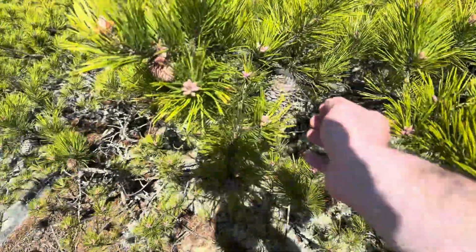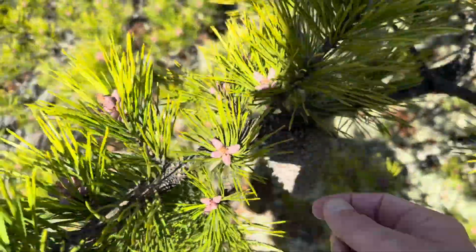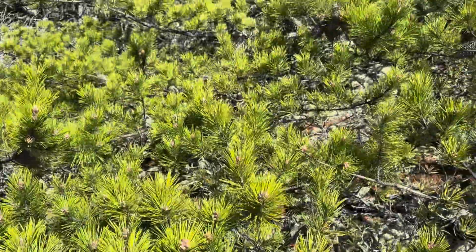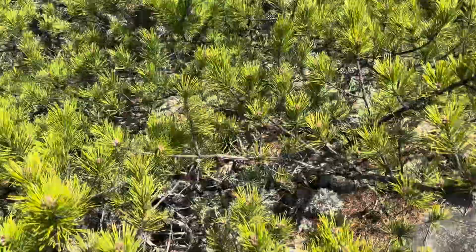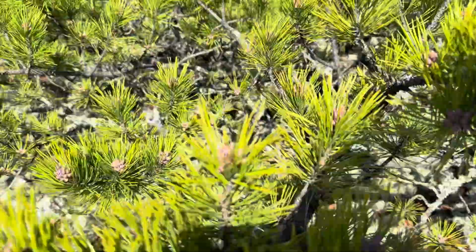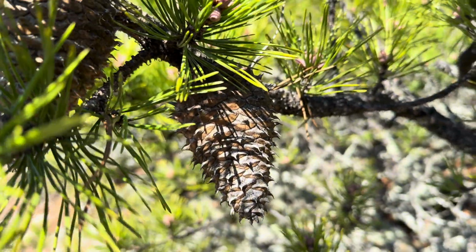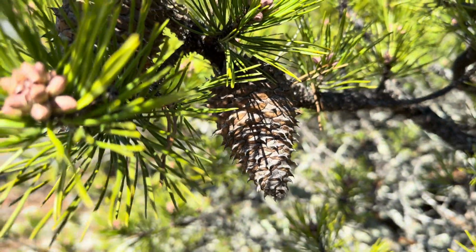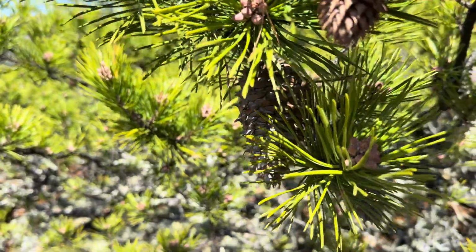Oh shit. If you were in a pine cone battle with your cousin, it would hurt somebody for sure. And they're serotinous as hell. I had one that I picked from here and took home, and it was hanging from my rearview mirror. And then one day, I opened up my car and there was pine seeds all over my dashboard. The heat opened it up. Yeah. Oh, look at these young ones. There's young cones on here too.